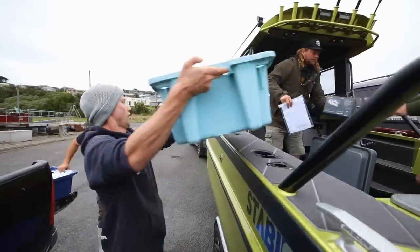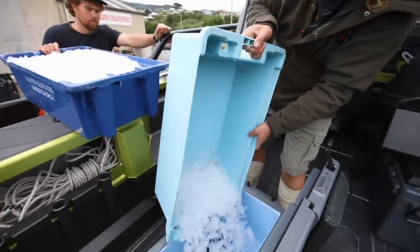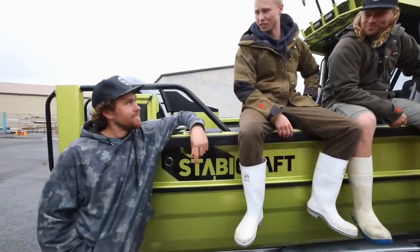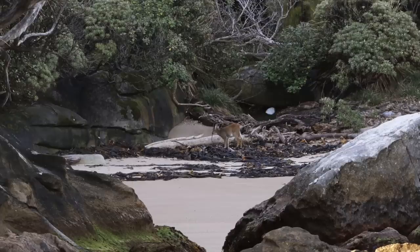They've given it to us for 3 days, tank's full. We're just going to do a mission around the island, see how we get on. Have some fun. Diving, fishing, hunting. Whitetail, definitely, that's the main focus of this one, and a good feed of pāua.